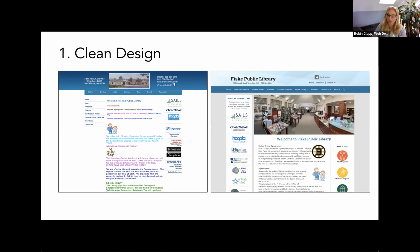The before picture on the left-hand side has essentially all the same information as the redesign on the right. But as you can see, the original design breaks down in several areas. It lacks that separation, what we call white space, between the elements in the columns and between the columns themselves.